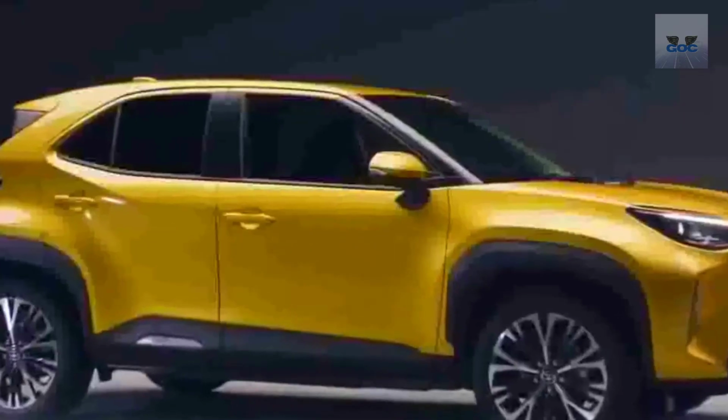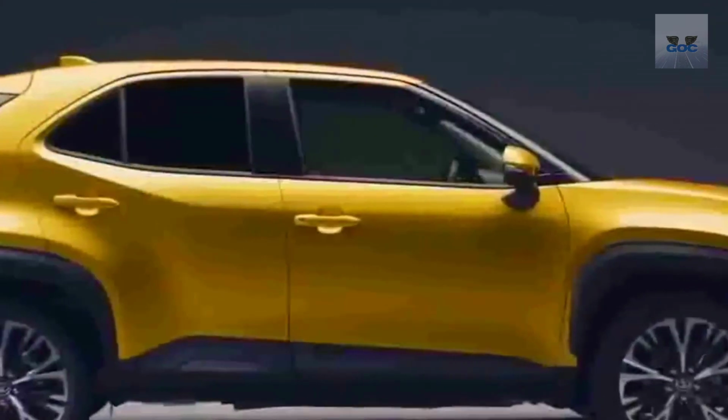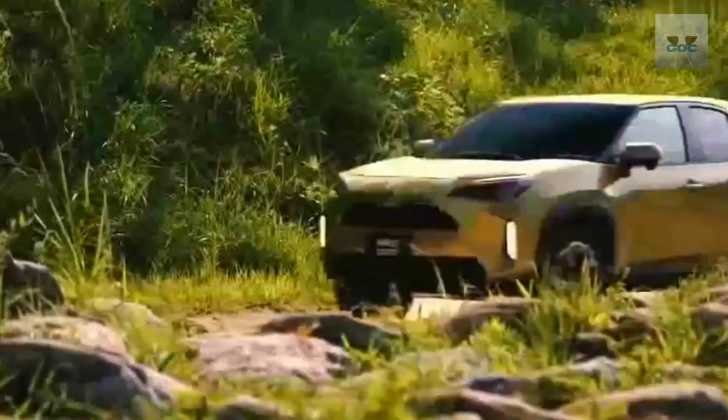Getting comfortable in the Yaris Cross is easy. All versions feature plenty of manual adjustment to the steering wheel and driver's seat. The only demerit is that you don't get adjustable lumbar support unless you go for mid-spec Excel trim or higher.